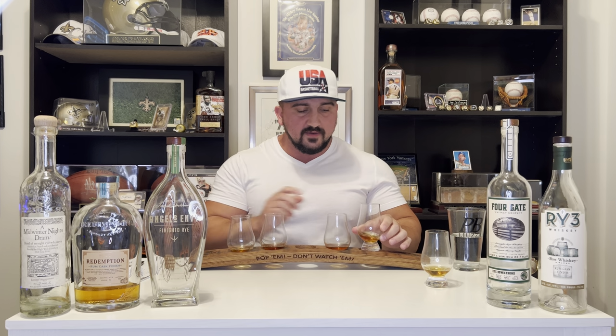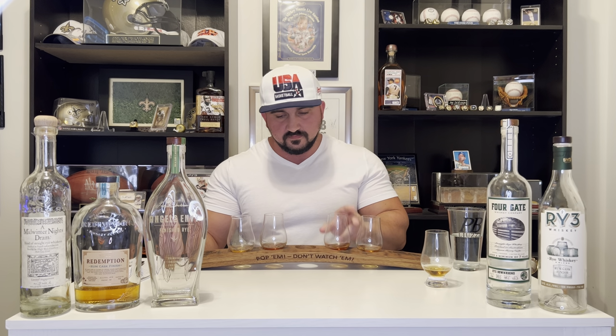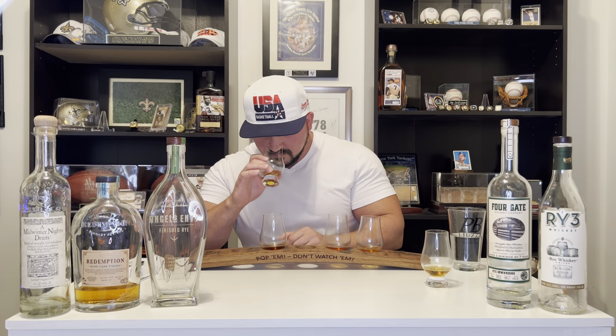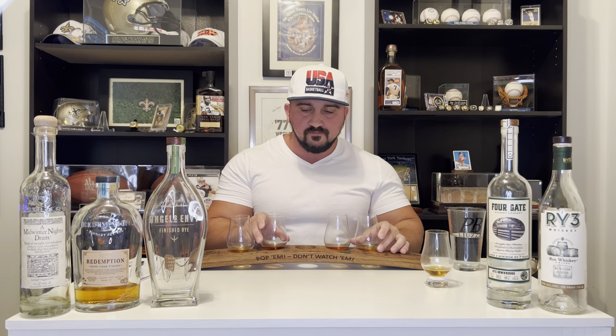My God, that nose. Whatever that is, that nose. The black pepper coming off of this. Unbelievable. So the nose definitely goes to either this one or this one. But this is so interesting with this nose. That sweetness, it's an orange citrus with black pepper on it. That is wild. And I'm looking around, I really don't know.